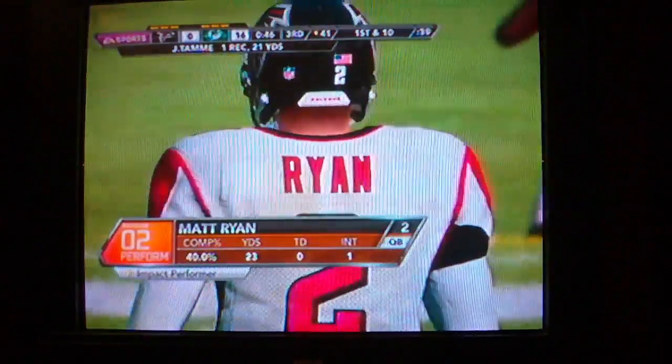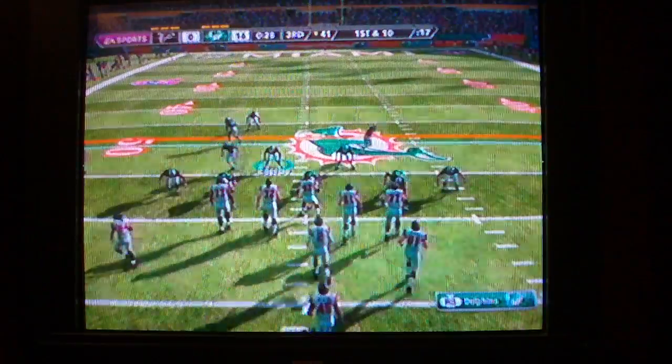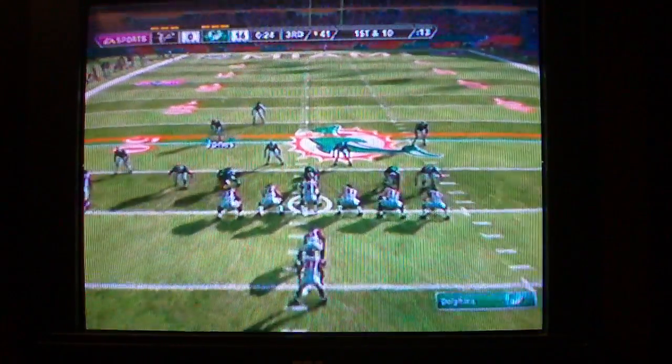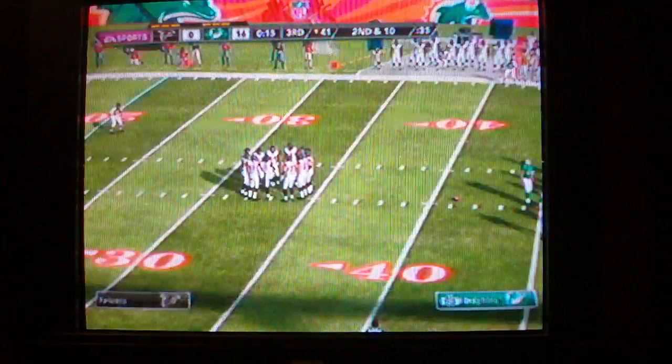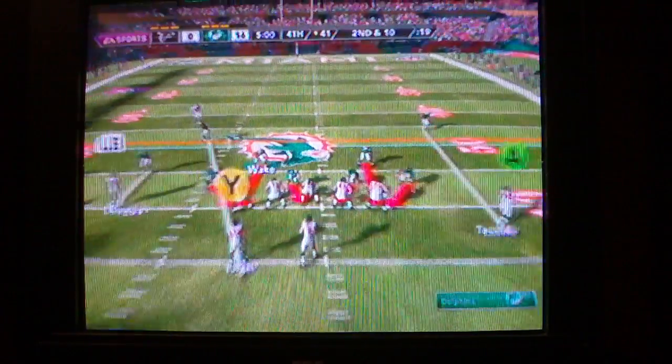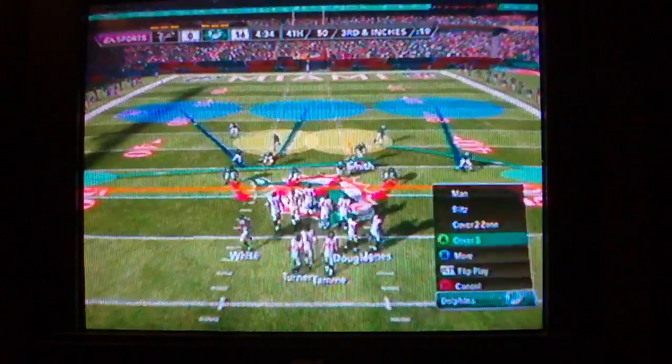And it's 1st and 10 for the Falcons. Play action. Matt Ryan wants to throw. That one is caught by Jacob Tamme, getting a 21. Matt Ryan completed 40% of his passes, 23 yards, and 1 interception. This defense is doing very good against the pass, as well as on the ground, defending the run. Darnell, I gotta stop calling it. It's Darnell. He tackles Michael Turner back at the line of scrimmage. And we are now into the 4th quarter. This is actually quite a quick game. The reason why I pulled out Cameron Wake is because I know Bernard Pollard's speed. I wasn't sure if he was going to be able to keep up with Tamme.